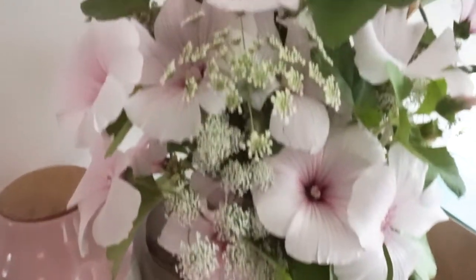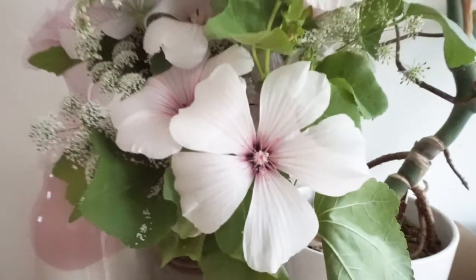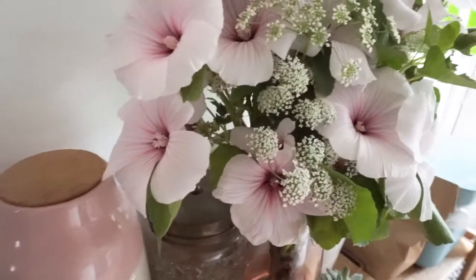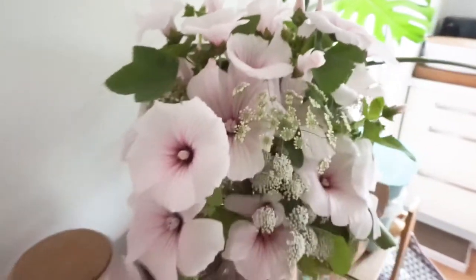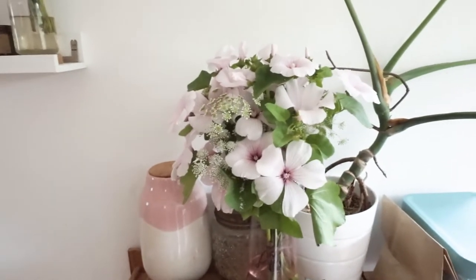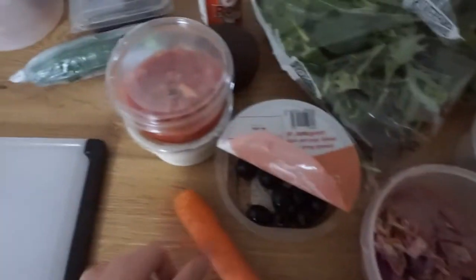Also, look at these, aren't they amazing? They're from the farmer's market on Sunday, and Lizzie, who runs Pug's Meadow Flowers, she grows all of these, and they're incredible, and usually every week, if there's any left over, she gives me a bunch, and they're just amazing. I don't know what these are, but they're just incredible. She's really kind, and it just so happens that she is also doing our wedding flowers, which I'm really, really excited about.